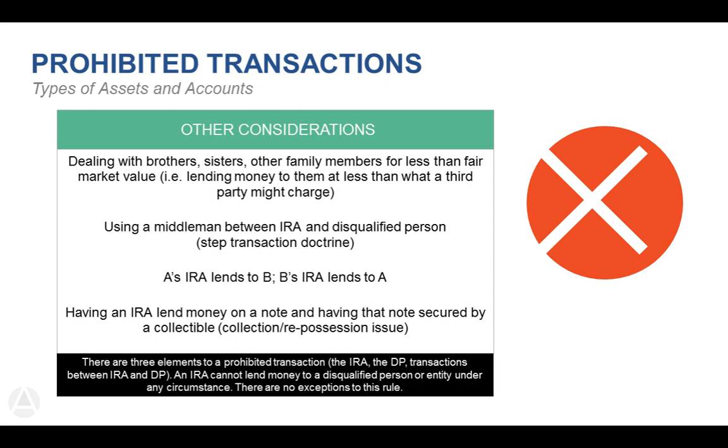Other considerations, if you'll notice on the list on the previous slide, we did not include brothers, sisters, aunts, uncles, or cousins because those people are not up and down your lineal tree. So it's not prohibited to deal with those persons, but we would caution you that it should be at a fair market value basis and that it should be for investment purposes. So you can work with those people if you choose, just again remembering the rules and making sure that you're doing it to grow your IRA.